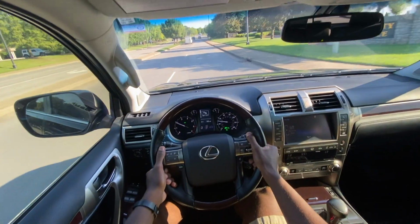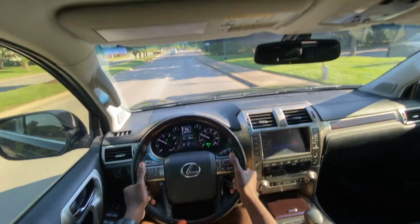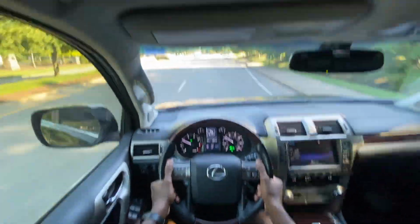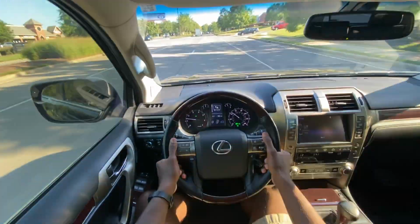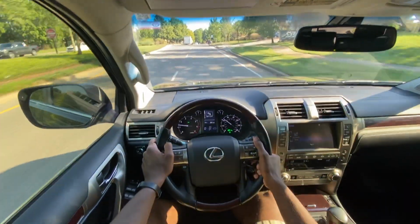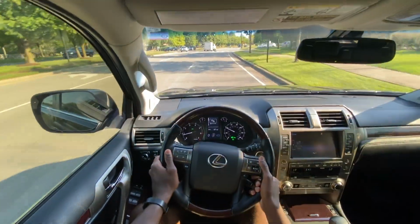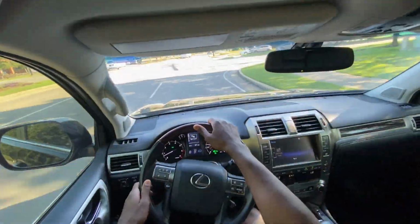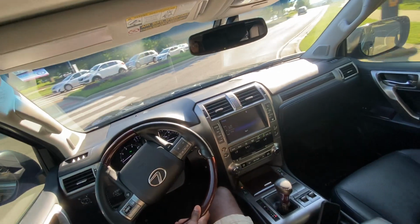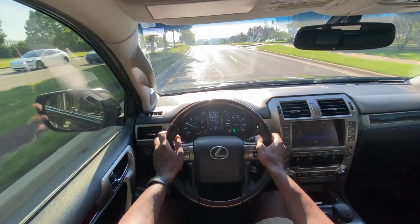But I feel like this will still be somebody's soccer mom vehicle, or maybe a commuter for somebody who doesn't mind getting 15, 16 miles per gallon for fuel economy. And that's totally fine, because it's still a Lexus. And it still feels like a Lexus even to this day.